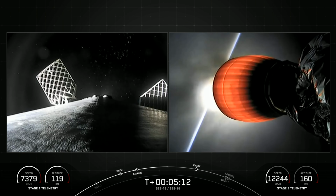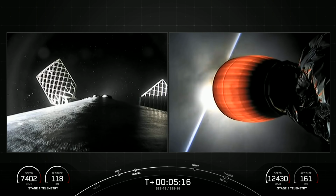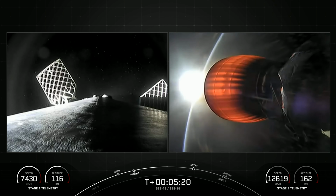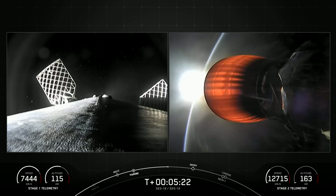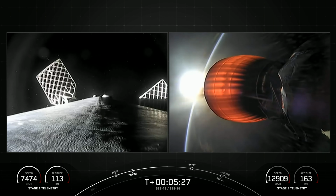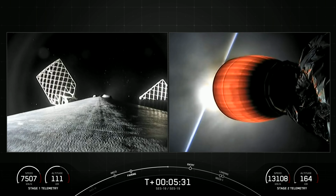Next up is the entry burn, where 3 of the Merlin engines will relight. That helps to slow the stage down as it re-enters the upper part of the Earth's atmosphere. Over the next few minutes, you can also spot how the first stage uses its grid fins. A beautiful view there of those grid fins. Those grid fins help steer the vehicle to its landing coordinates.